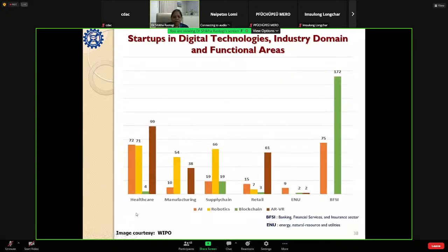This is just a depiction. This image is taken from a WIPO report, which has said that this is the era of startups. See, in different sectors like healthcare, manufacturing, supply chain, retail, energy, natural resources, and banking, financial, and insurance sector, see the amount of startups which are there. So the maximum startups are in the BFSI, followed by healthcare. Manufacturing and supply chain are almost similar with retail. But the energy sector has no startup. So you can also map your domain of working by such kind of analysis.